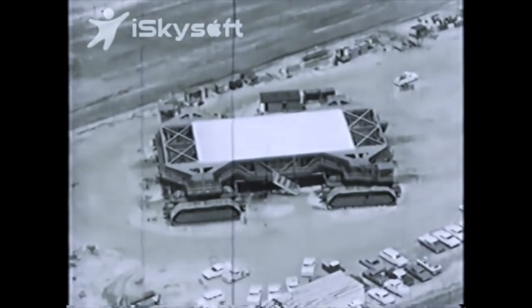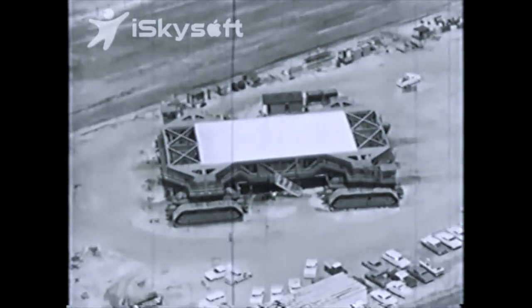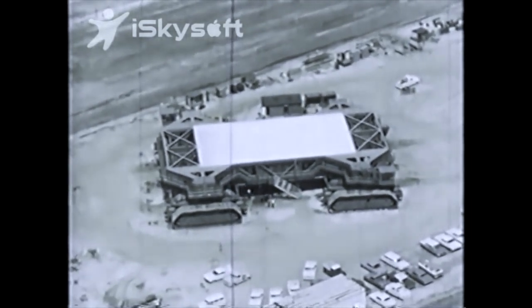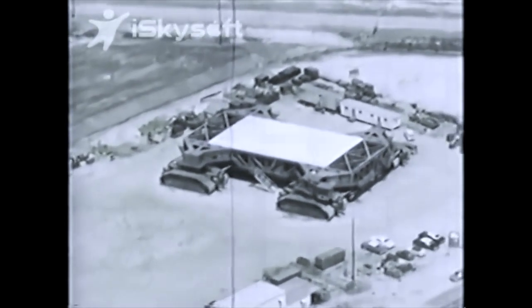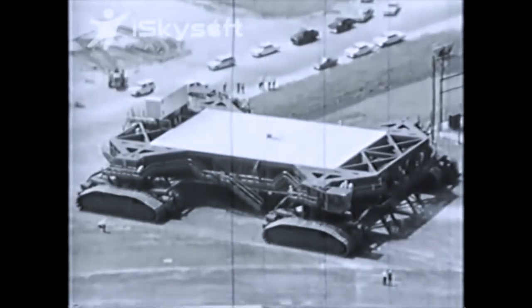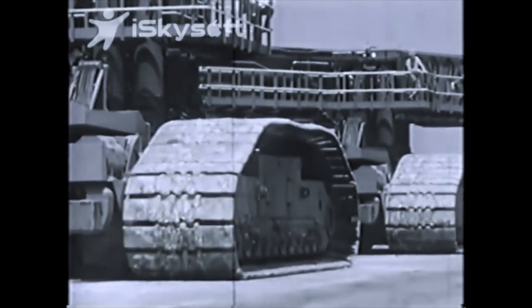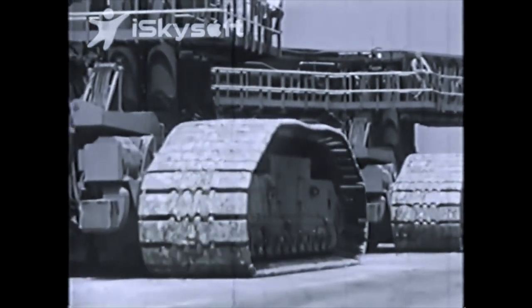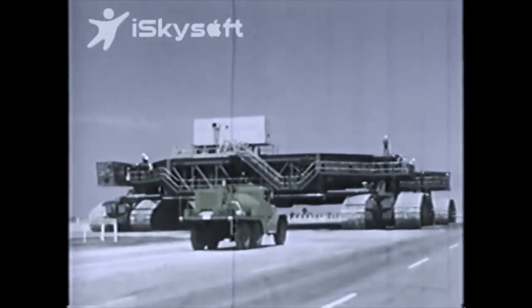The 45-story launch tower and its Apollo Saturn V cargo are moved from the VAB to the launch pads by a transporter designed by Space Center engineers. Two of these large land vehicles were built at a special parking area near the mobile launchers. At each corner of the vehicle were assembled double tracks, 10 feet high and 40 feet long. On these tracks, the transporter creeps along at 1 mile per hour.